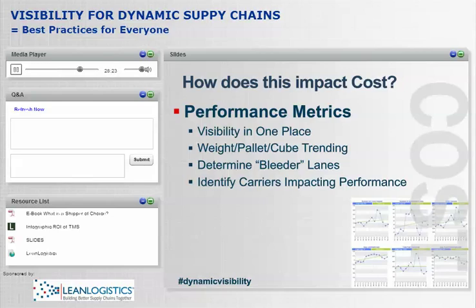So identifying your carriers and how they're impacting costs, and creating that report to really give some visibility around where your opportunities are to decrease costs and actually increase service, because if you have that consistency there on that carrier, you're typically receiving better service overall as well.